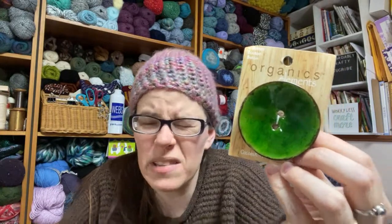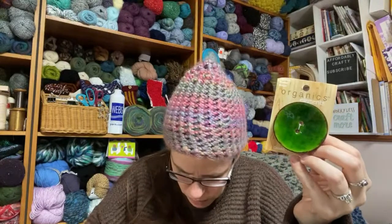Premier Serenity Chunky Yarn. Ooh, the big skeins. Ooh, that's awesome, Linda. I'll have to keep an eye out for that.